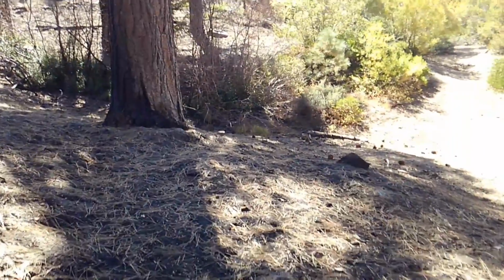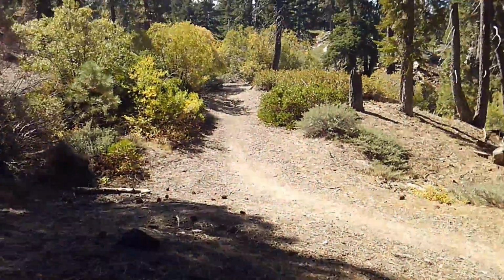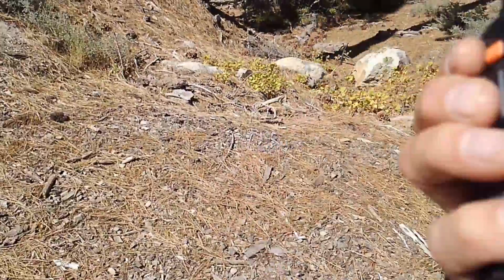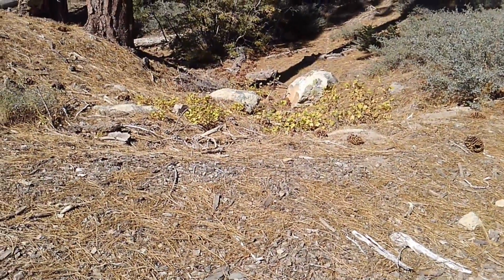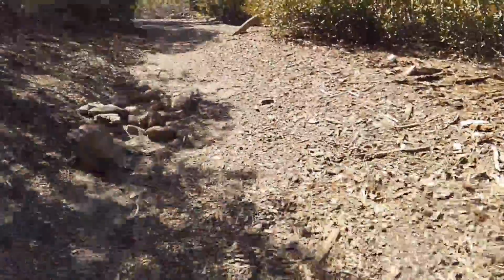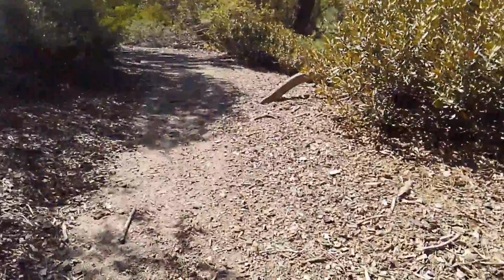Which direction did you take off? I didn't even see where you were. Hopefully it rains pretty soon up here. Here's a trail. I'm on a trail to the rear of the truck. Probably headed south, opposite of the lake.